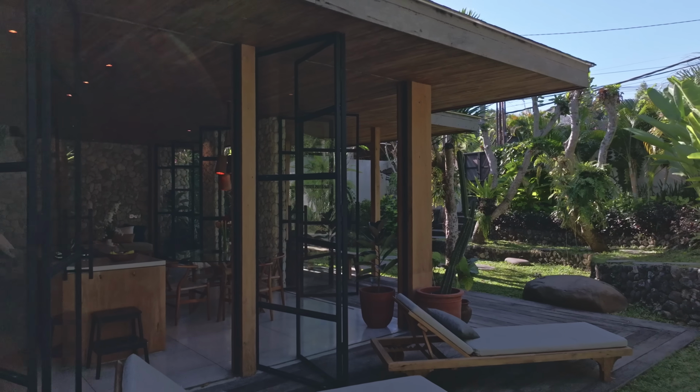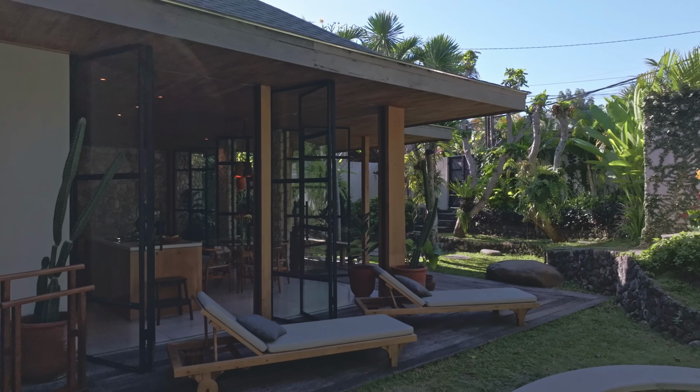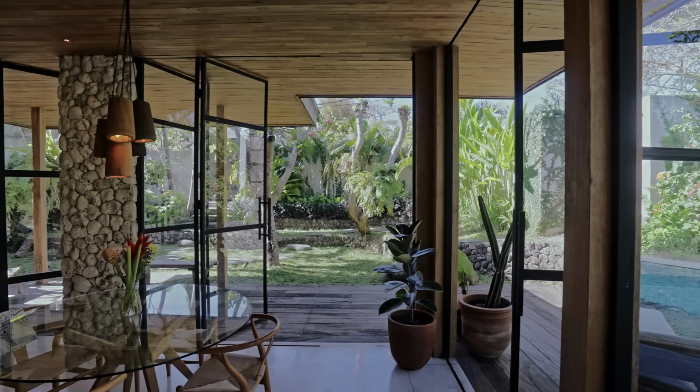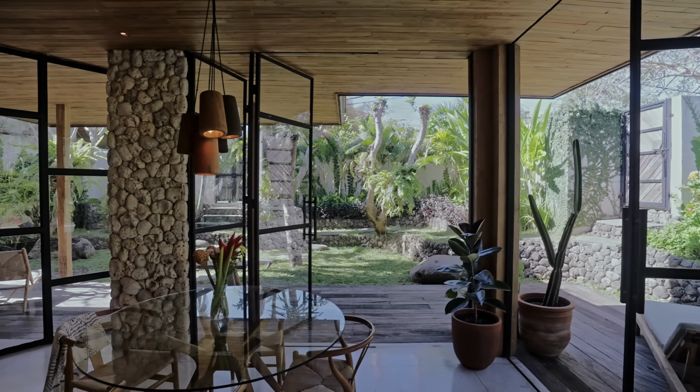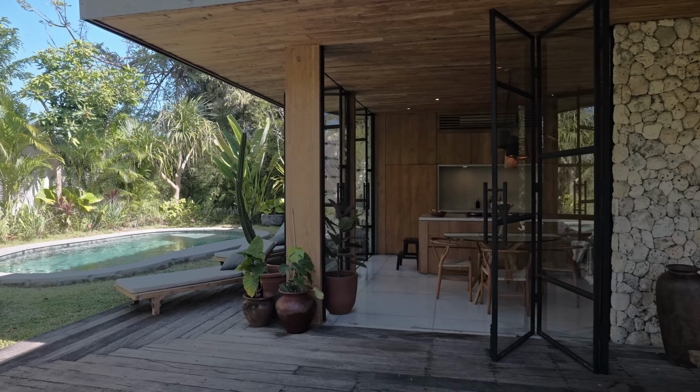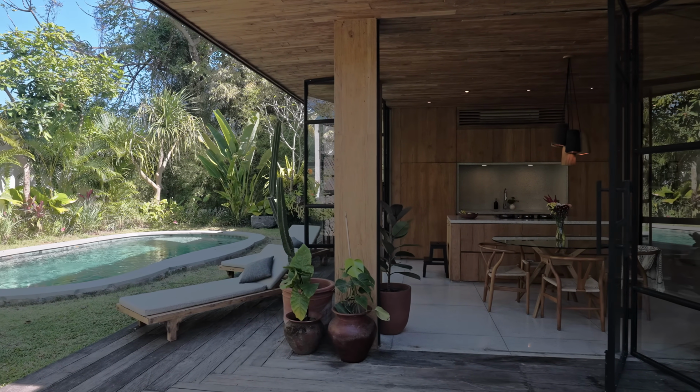Contemporary take on a traditional Balinese style home. Characteristics of that is very much this indoor-outdoor living. The fact that it's hidden and tucked away behind this high wall compound, and multiple courtyards and gardens to enjoy just at different times of the day.